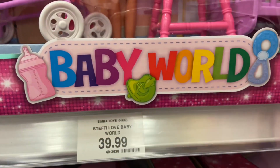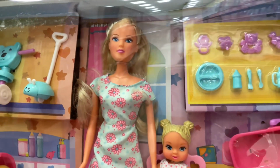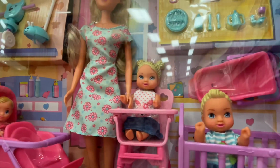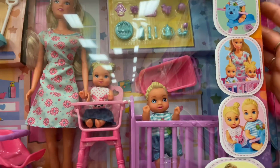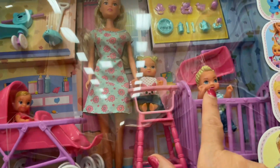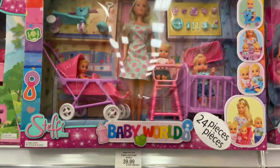This one is called Baby's World, and in it you're gonna get that's so adorably cute. Twenty-four pieces. And you got the baby, the little girl, the mom, the baby. That one's really adorably cute.